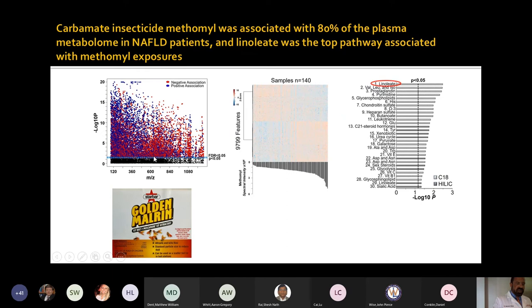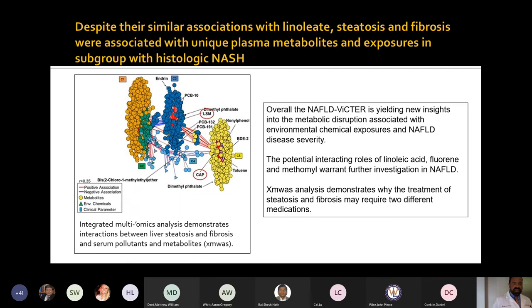paper. And then when you see here, the methomyl levels mapped on a heat map down here, once you get to a dose here, your metabolome completely shifts. There's only two patterns. And the top pathway impacted by that exposure is, again, linoleic acid metabolism. So we're going to be doing more work on that. For sake of time, I'm coming to an end, so I'll wrap up.